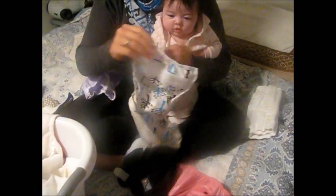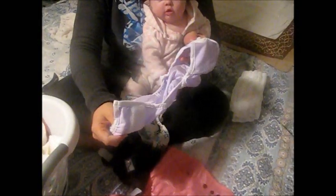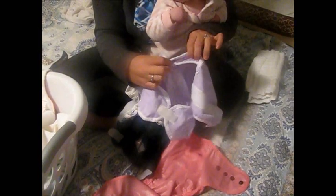I have, let's see, other covers. I have Thirsties, and I have two different kinds. I have the kind that you can snap and make smaller and larger in front. These also have double gussets right there on the side. And I got new ones today that are a size medium Thirsties. It seems a lot bigger than my size smalls that I was using and really liked. But this also has the double gussets, and I think it'll work really well, but I'll have to check it out.